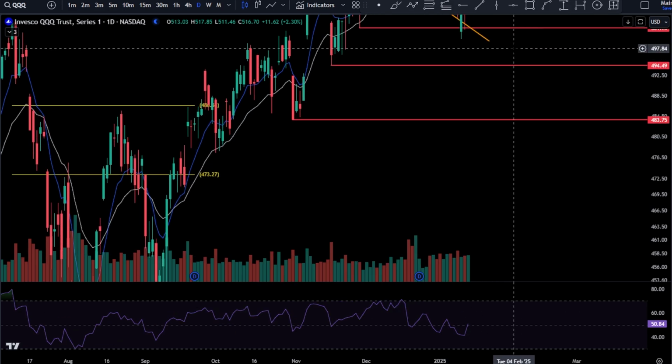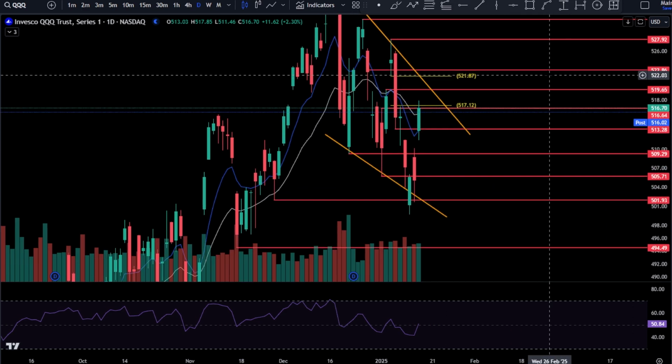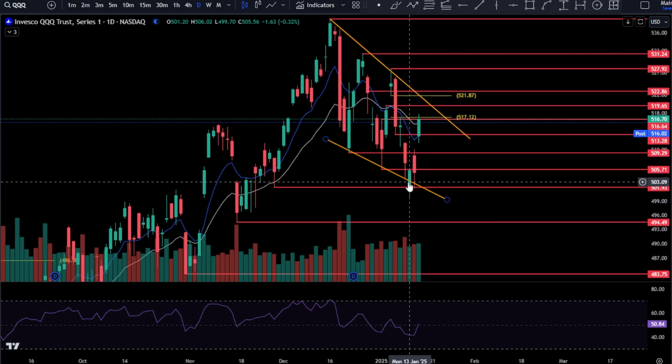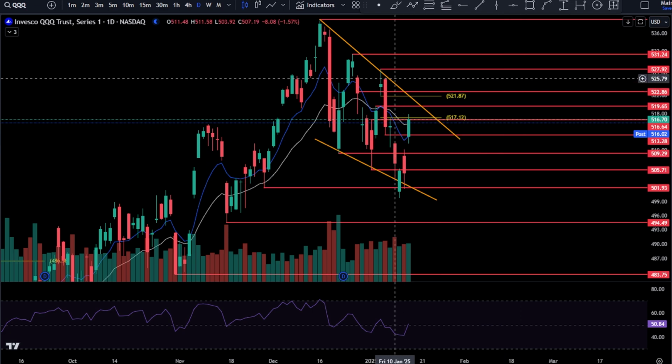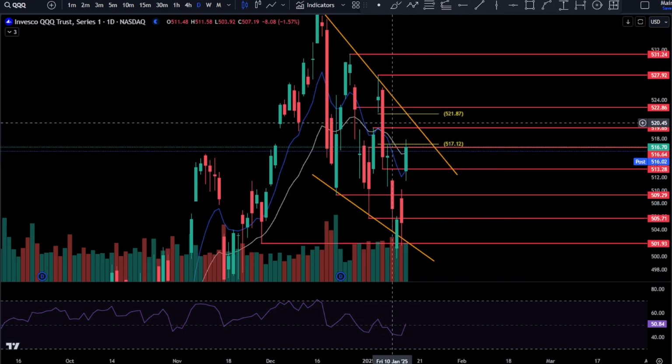All right. So for support over here on QQQ, we're going to be paying attention to 513.28, 509.29, and 505.71. Under that, you have 501.93. This is where you found buyers over here. On the upside is resistance, guys. We have the same thing as SPY here. We got the golden pocket.